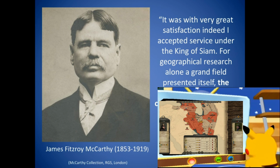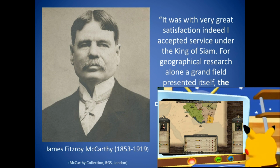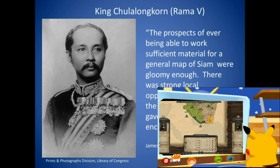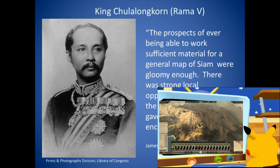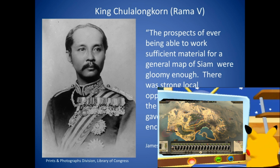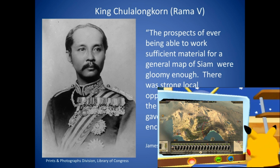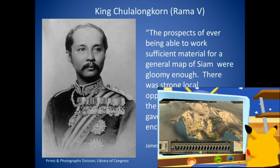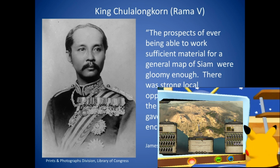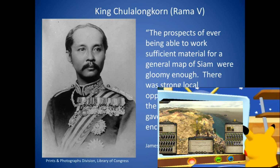Despite McCarthy's initial enthusiasm, he was to find strong resistance in Siam to Western mapping. Why then was Western mapping suddenly accepted and a British surveyor employed to map the kingdom? The decisive factor was King Chulalongkorn, Rama V. Chulalongkorn had come to recognize the importance of Western cartography during earlier visits to the Malay Peninsula, the East Indies, and India in the 1870s. Throughout McCarthy's service in Siam, he was to receive strong backing from the king and the king's half-brother, Prince Damrong.